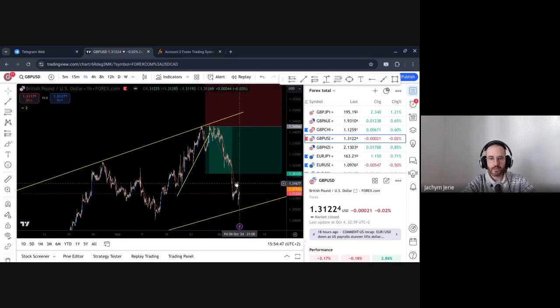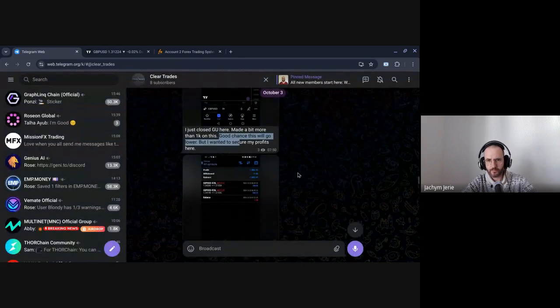So anyways, yeah, this is how I managed this trade. I made a good amount of money. I made $1,080, I believe, on this. Here you can see it.